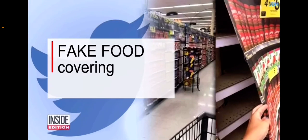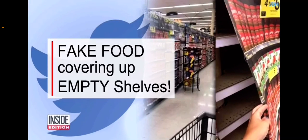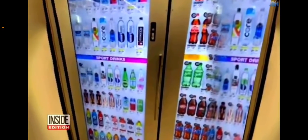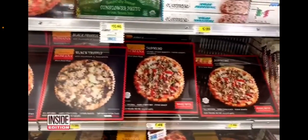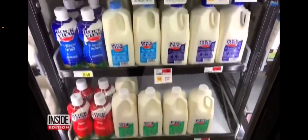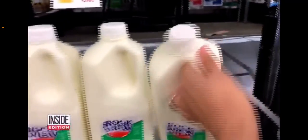This store actually covered their empty shelves with a giant image of packed shelves. Fake food covering up empty shelves, tweeted the shopper who spotted the ruse, so people won't notice the cupboard is bare. And this drinks fridge sure looks full, but open it up, it's practically empty. Other stores are using a different tactic, spreading out the goods they have an abundance of. They're taking frozen pizza, for example, that maybe you saw one of before, and now you might see 6 or 7 of them over a bigger area to hide those empty shelves. Another example, moving cartons of milk to the front of the shelf to make it seem full.